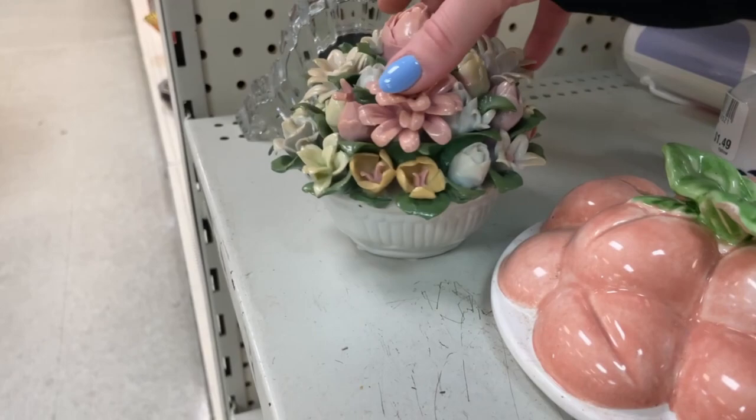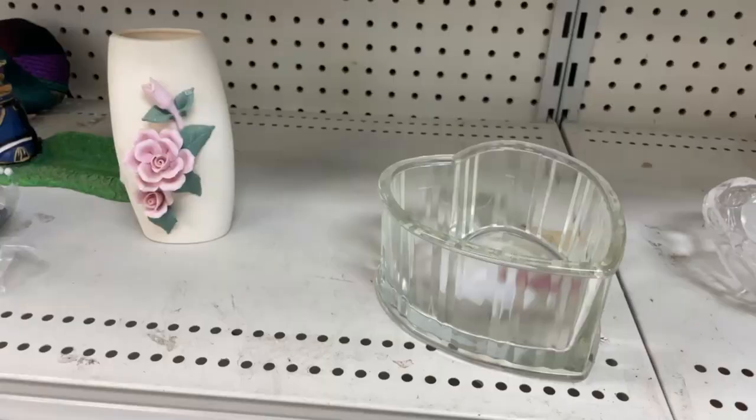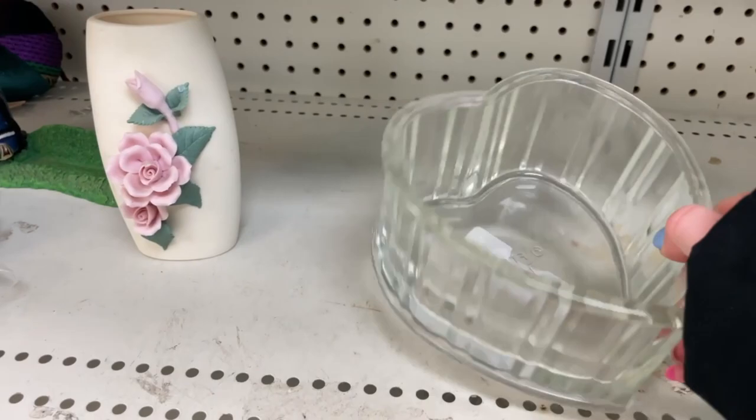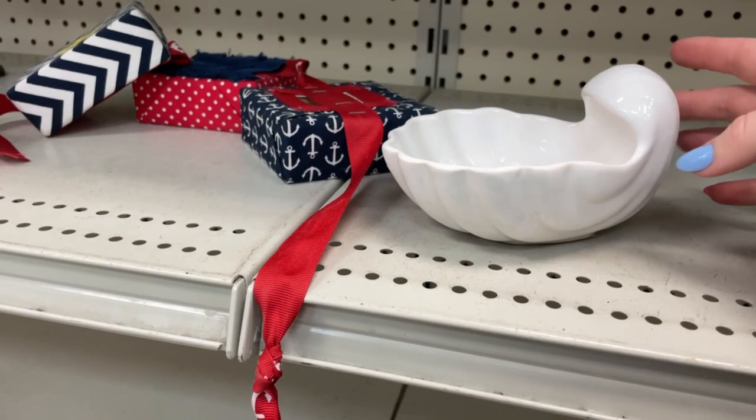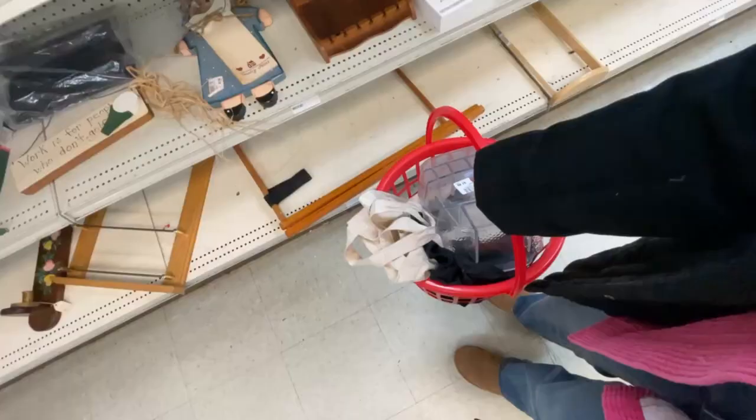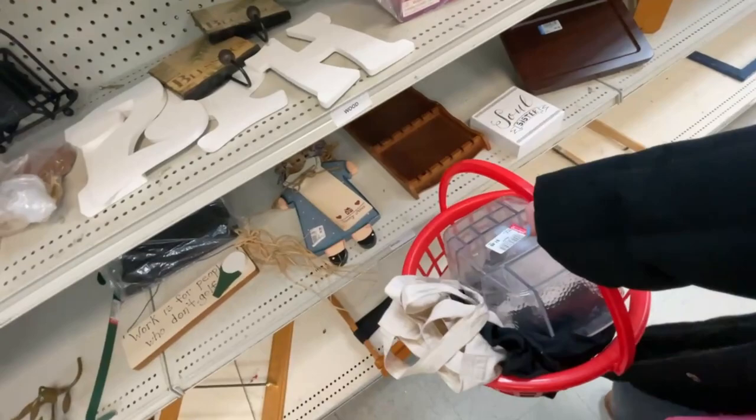I like this little ceramic floral arrangement. I thought it was kind of cute. Another item I wish I had gotten. This seashell is coming home with me, and I'm going to try to make this into a light. It was so crowded, I had to find a makeshift basket to carry my items.